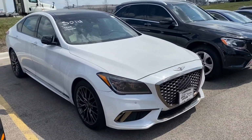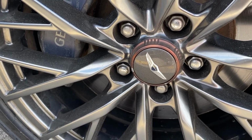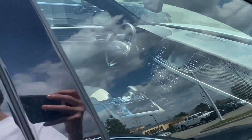Oh, look at that. A Genesis. I actually like Genesis a lot. I think they're a cool company. Look at these. Nice interior. Look at the wheels too. And the interior is very nice. Look how spacious it is in the back for a sedan. Carbon fiber dash. Holy, buddy.